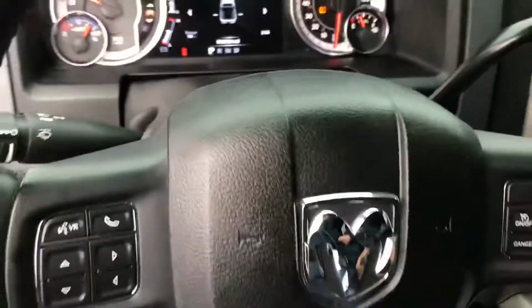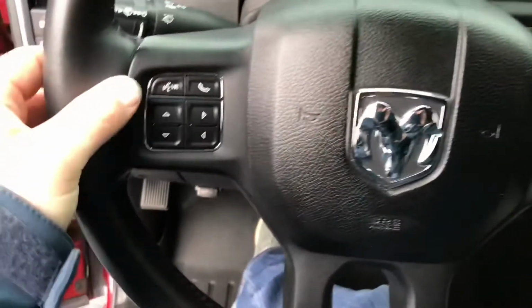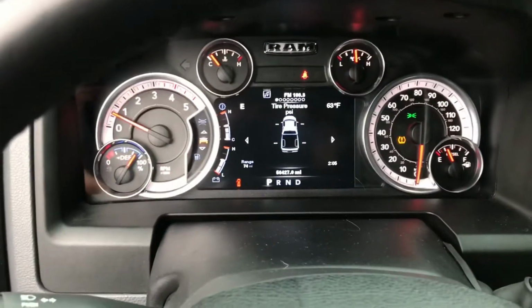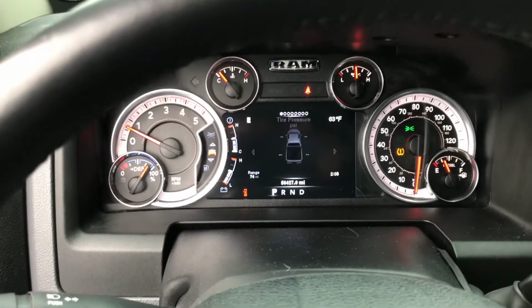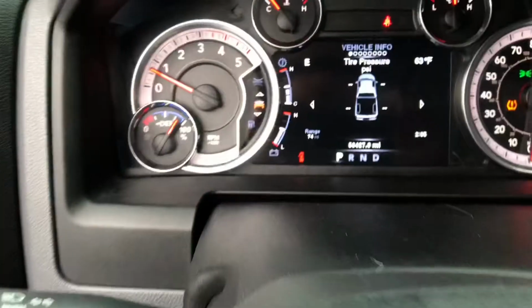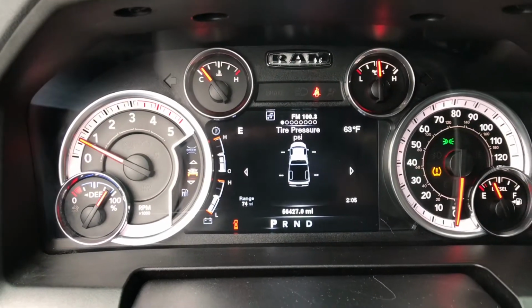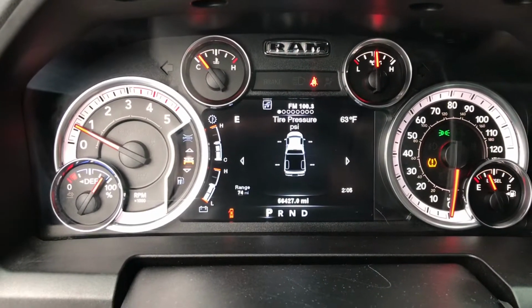Now this truck does have the cold weather package. You've got a heated steering wheel. These buttons on the side here, that controls your dash readout so you can go through and change everything. On the right side, that's for your cruise. This truck has 56,427 miles on it. It does have a tire pressure monitor light since they put the aftermarket wheels in it.